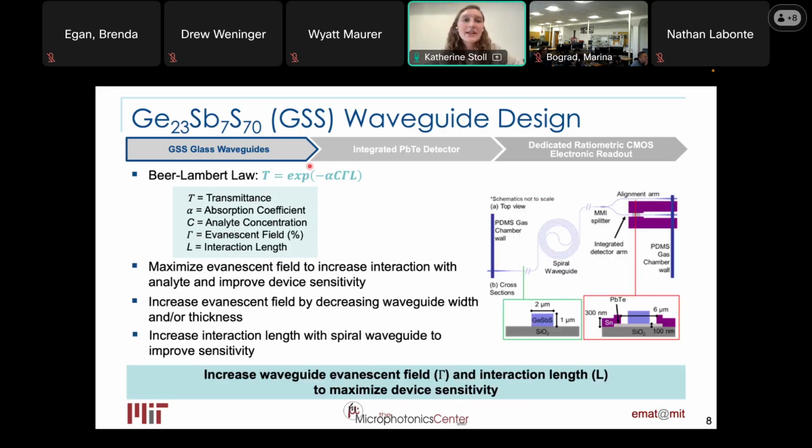Finally, since this exponentially decaying function is also a function of the interaction length of the optical signal with our chemical of interest, we also want to increase the interaction length of our waveguide. However, since one of the benefits of optical chips is that they're very small, we want to maintain a large interaction length over a small device footprint. So we typically use a spiral waveguide that looks something like this, that has a very small area, but a very long interaction length to improve the sensitivity of our device.